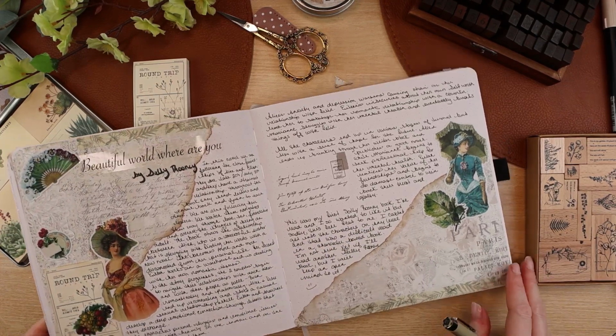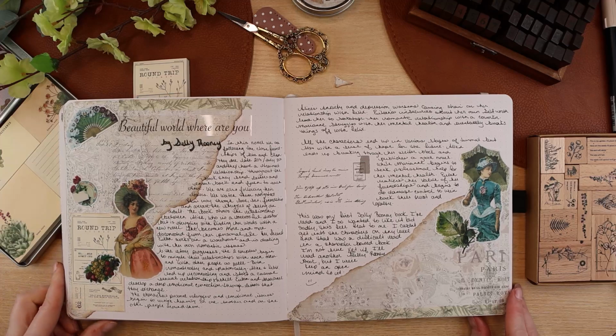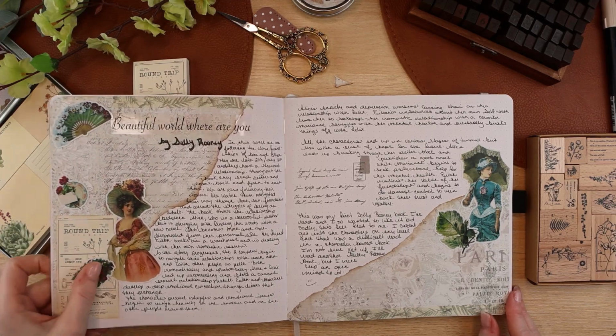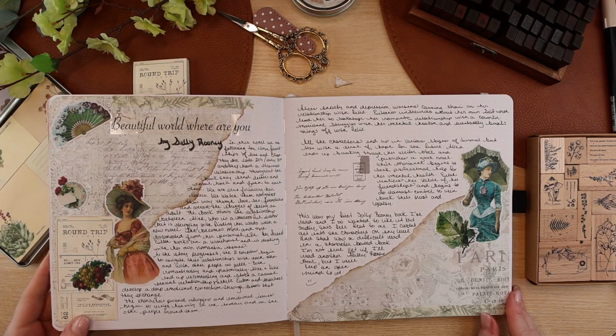Even though the book wasn't my favorite, I have to say, I really like how this layout turned out. I think it's very pretty. I'm really happy with this page here.